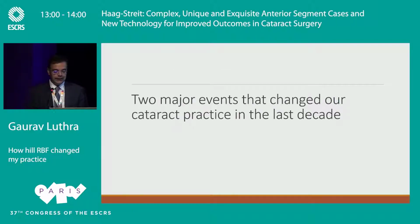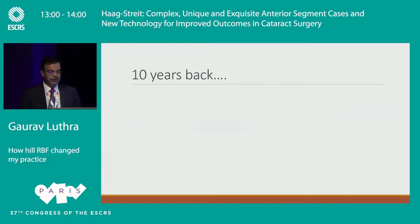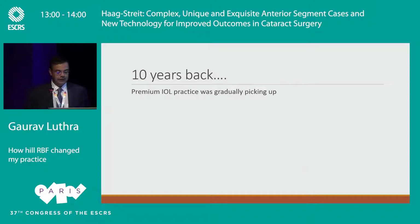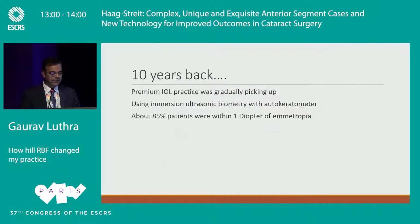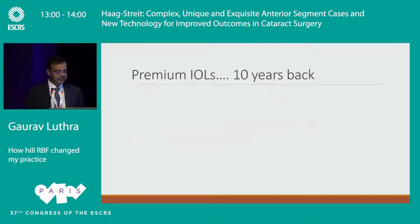So two major things that changed our cataract practice in the last decade, and both of them related to what Haag-Streit does. So 10 years back, we were doing more and more premium IOLs, and we were using the immersion ultrasonic biometry with the autokeratometers. And we would get about 85% patients within one diopter of emmetropia, just about 50% within plus minus 0.5. And you can see how things have changed over the years. Now we talk about the 90%.